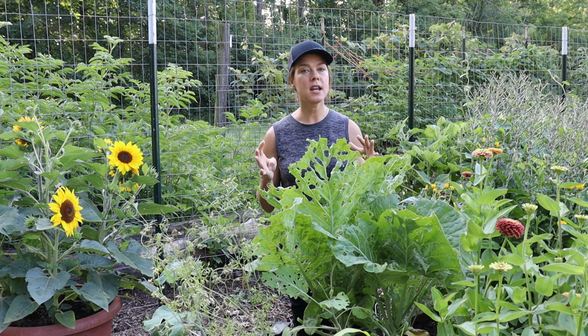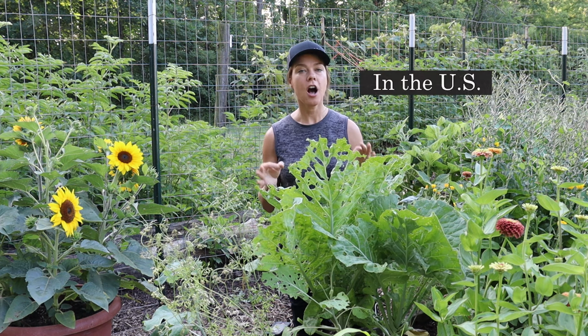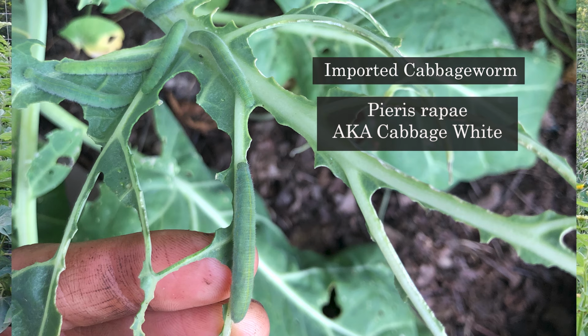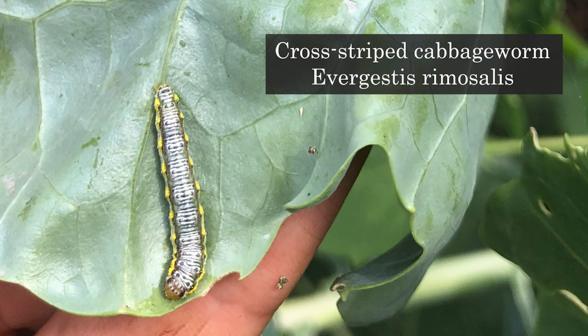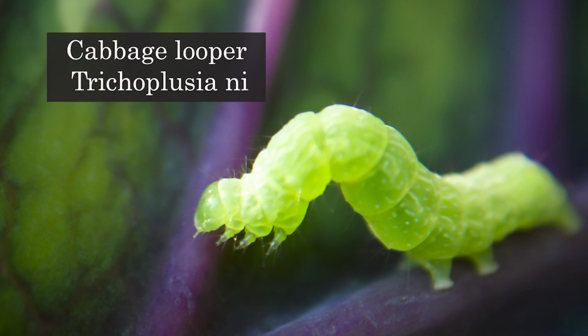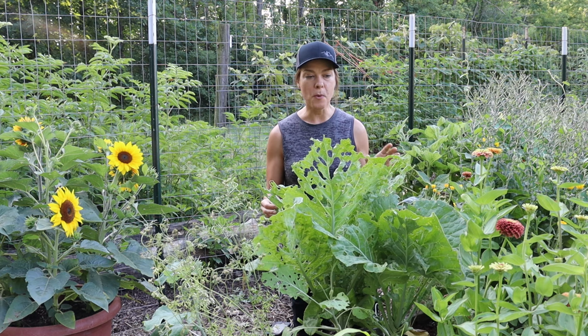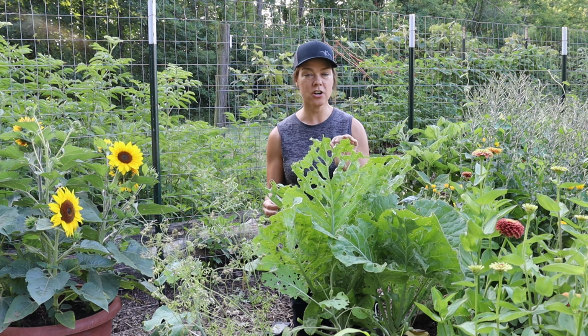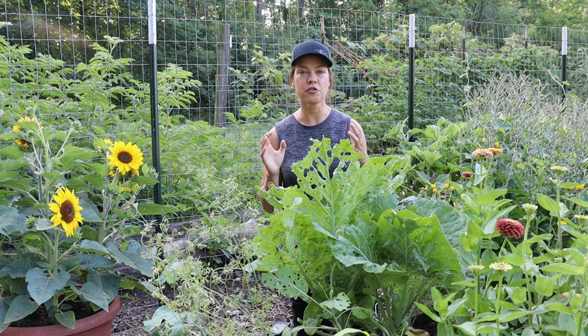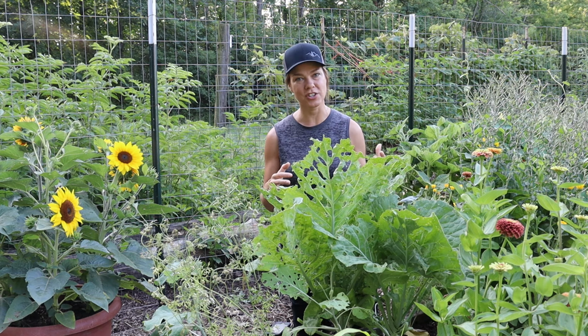There are 4 main caterpillar pests of the brassica family. So the most common ones include the imported cabbage worm, the cross-striped cabbage worm, the diamondback moth larva, and the cabbage looper. So the most common that I deal with here are the imported cabbage worm and the cross-striped cabbage worm. And I will show you examples of both and kind of the damage that they do.